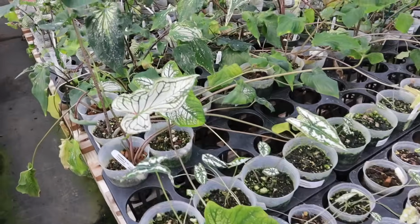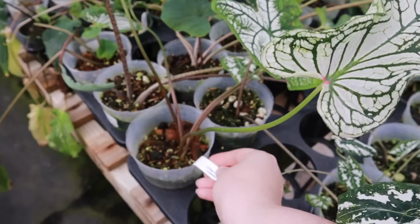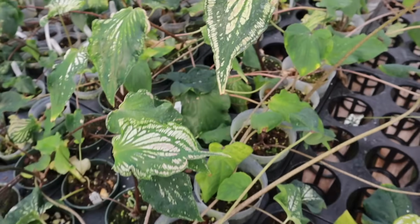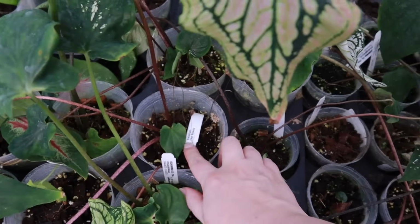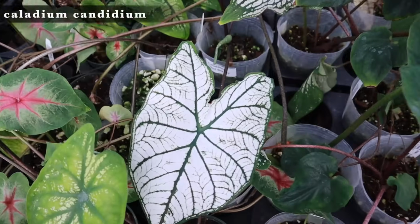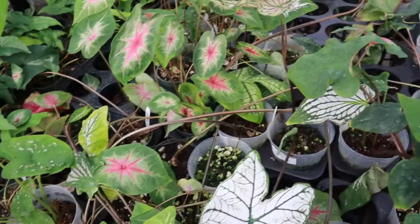Also, caladiums can definitely live year round in this California weather. These are so pretty. This one is the Thai Beauty, and I really like this. Got no idea what type of caladium this one is. Oh, that's Thai Beauty as well? Okay. They're like different but the same. Oh, so white. Look at that. And then the red ones and the little splashy ones, so cool.